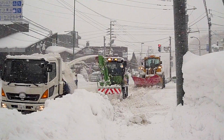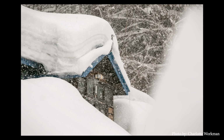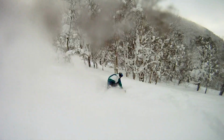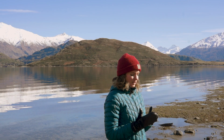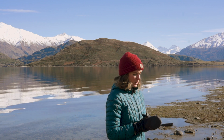What about Japan? If you're heading to Japan, you're in for a treat. Japan is considered by many to be a powder heaven, and some ski resorts in Japan routinely get 15 meters of snow a season. So if you're heading to Japan, you definitely want a glove that can sustain your long powder days, which is why we would recommend the Scotty Zipper Mitt.